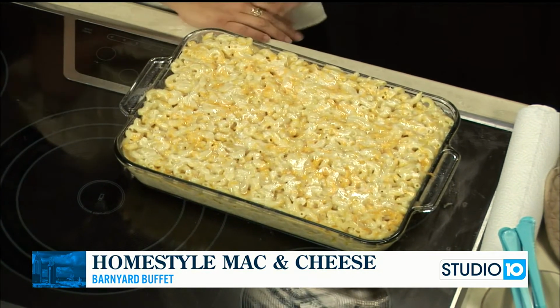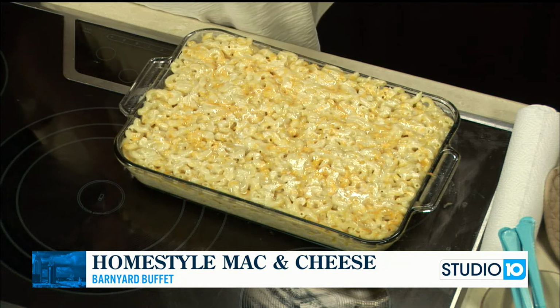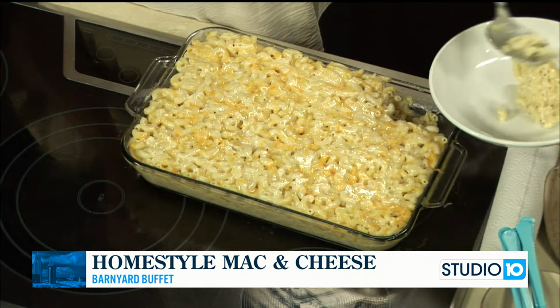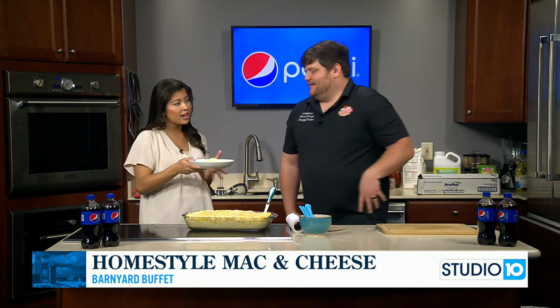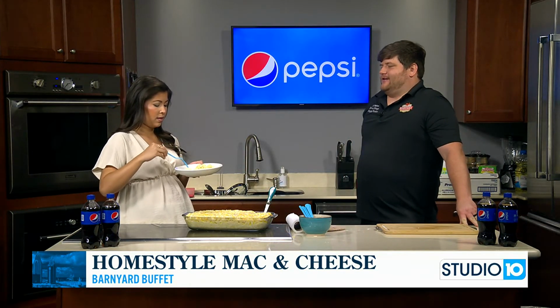You could see earlier when I was mixing the noodles how stringy it was. Smells so good, you guys. It smells amazing. So I'm about to take a bite out of this. It looks really, really good. Now, is this the recipe you guys use in-house, or do y'all do something slightly different at Barnyard? Yes, ma'am, that's generally how I make it. You might catch a different cook on a different day.